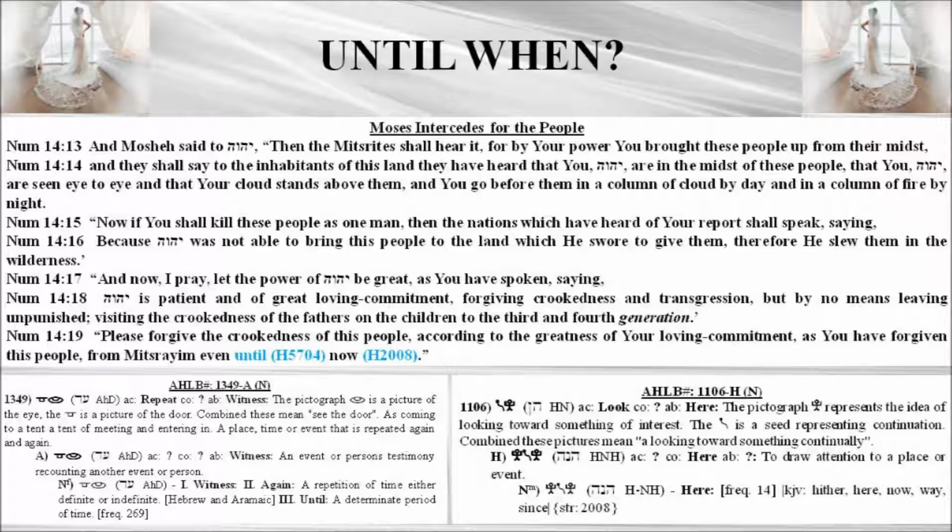until those that see the door and are striving to enter into it enter in. The first resurrection, and then there'll be another chance even until the second resurrection. This word "now," "until now," is 1106 HN in the Ancient Hebrew Lexicon.